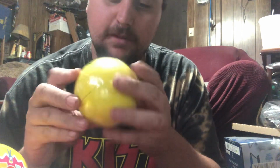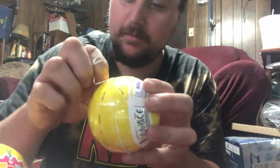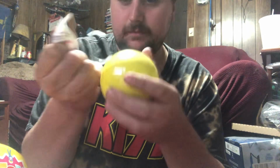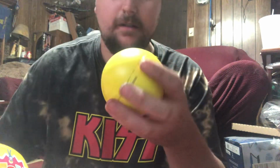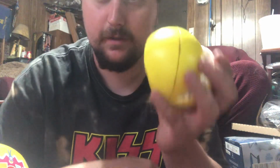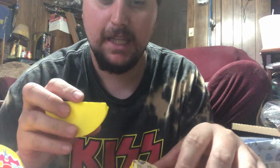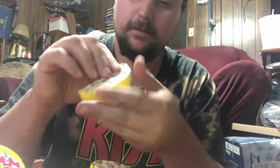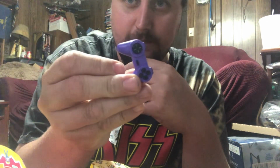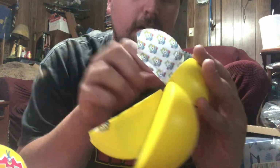They're not the Disney ones, but they're unique-ish. So these things are such a pain to open, but alright, so here we go. Second to last mystery ball forever. So the first lemon slice, I guess. We have, I already have this one, video game controller. Hopefully we get something unique.